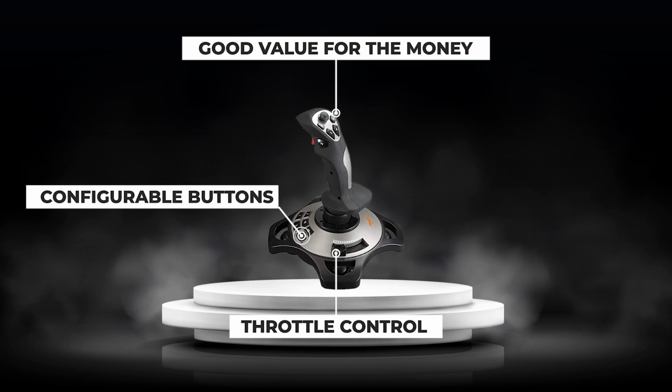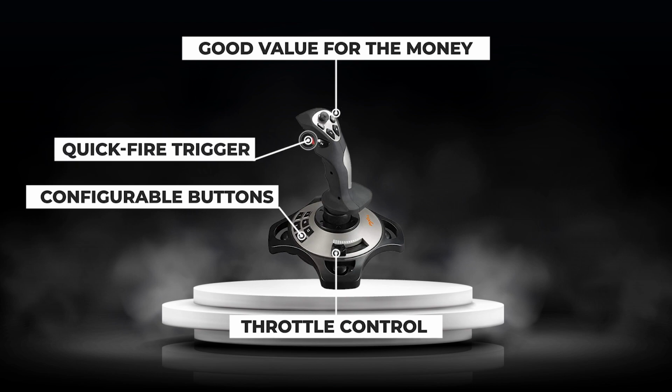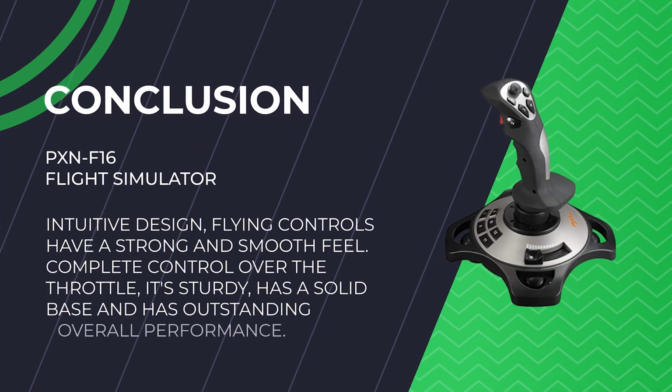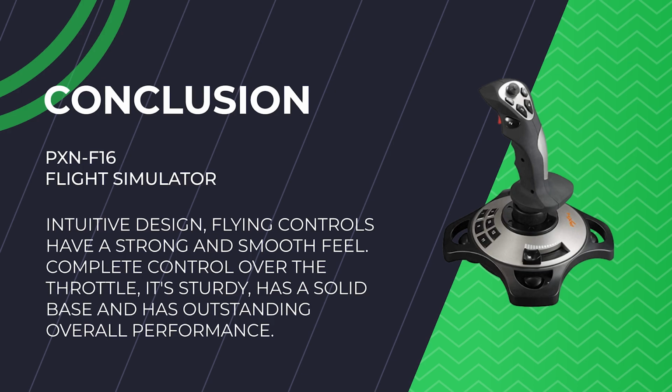We played games with more straightforward flying mechanics in our testing and didn't find it to be lacking anywhere. In addition, when it comes to playing War Thunder, this configuration offered everything we needed to get the most out of the game. With the quick-fire trigger, 4-axis controls, 8-way hat switch, and 12 customizable buttons, you can make the proper motion. You can do a lot of custom settings and keyboard mapping owing to the sophisticated software which comes with it. With the PXN F16, the design is intuitive and the flying controls have a strong and smooth feel. Additionally, you have complete control over the throttle at your fingertips. It's sturdy and has a solid base and has outstanding overall performance when used for flying.